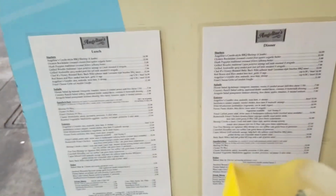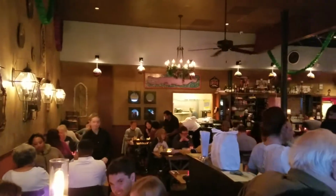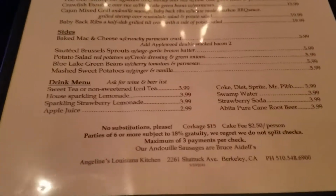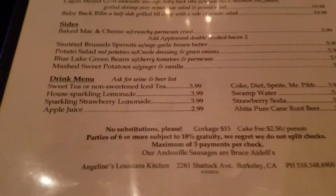Let's go inside. As you can see, it's gonna be a long wait. It's like a 20-minute wait, but it's worth it. There's a lot of people in here. The line's out the door. All these people outside are waiting.